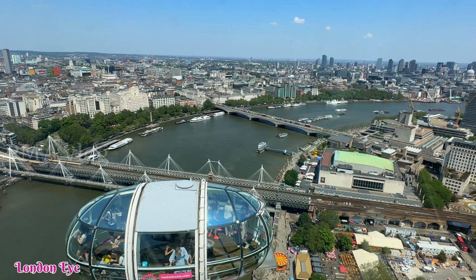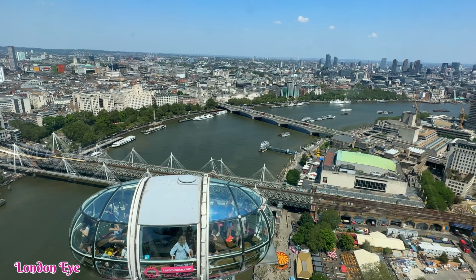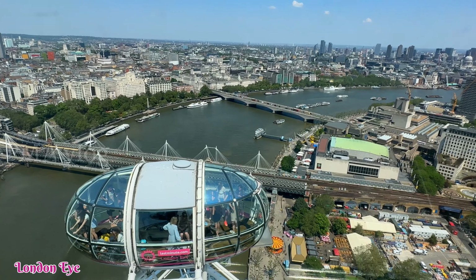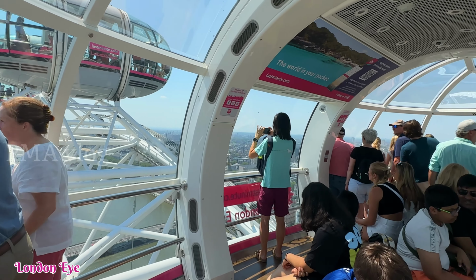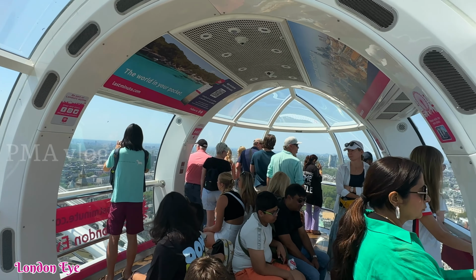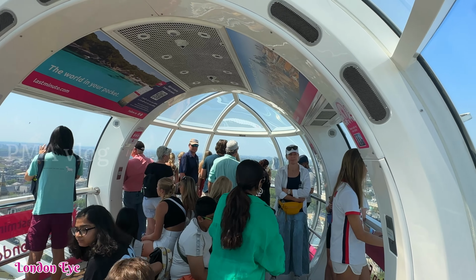To ensure a smooth and comfortable ride for passengers, each capsule of the London Eye is equipped with state-of-the-art technology. From temperature control to interactive touchscreen guides, they've thought of everything to enhance your experience.